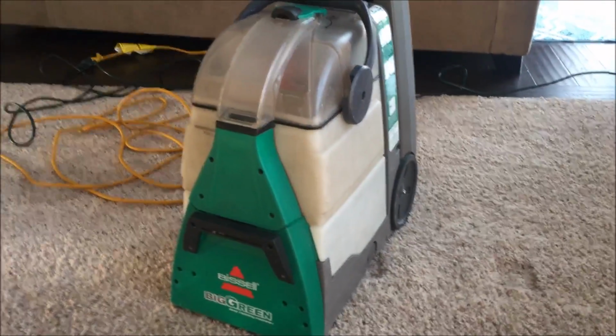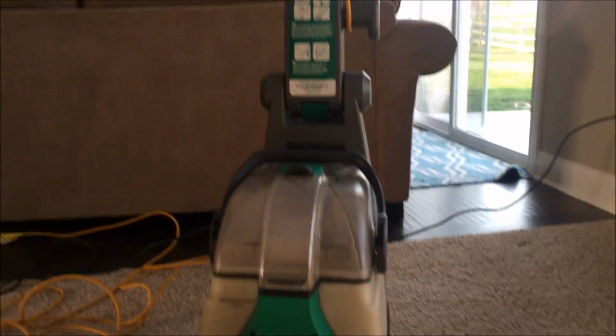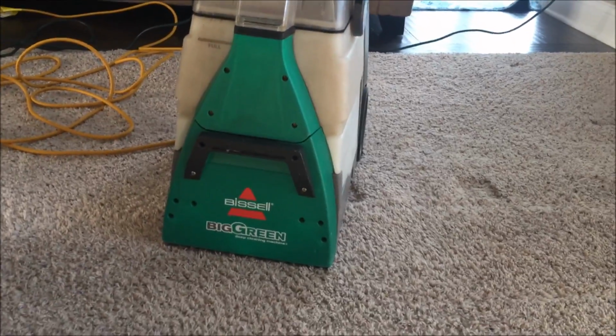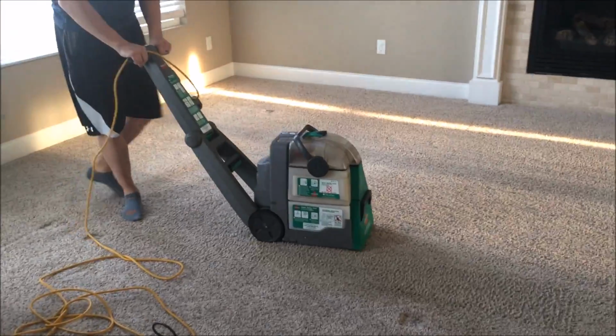In past years, we priced out a professional service to come out and clean the carpets, but I was so hesitant because of the price. It was quite a lot. So we thought we would try out one of the machines you can rent from a local hardware store or really any big store that you always see.